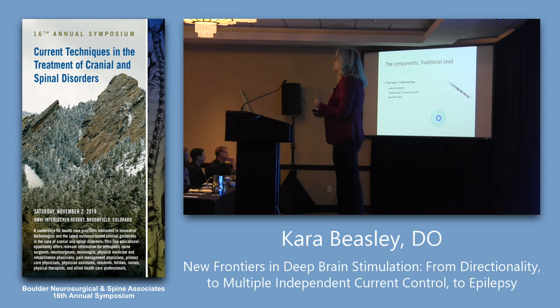The components of deep brain stimulation, as we talked about, are the lead connected to a battery. The traditional lead has a ring shape, so it provides spherical stimulation. You have a ring, it provides electrical stimulation, and it works in a circle. As you increase the energy delivered to that ring, it increases the size of the field. This is important, because that makes placement exceedingly critical.